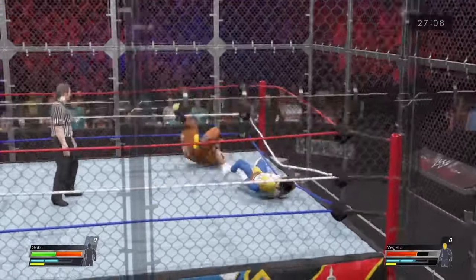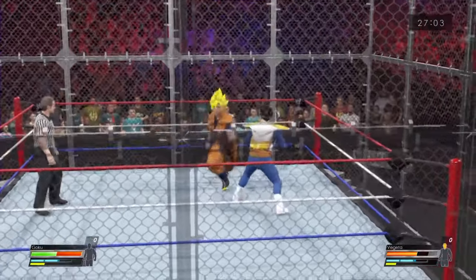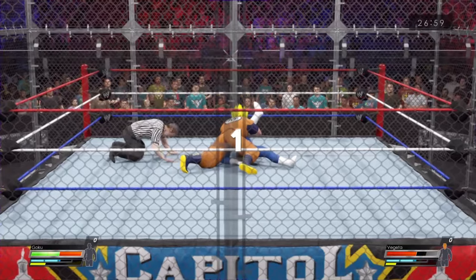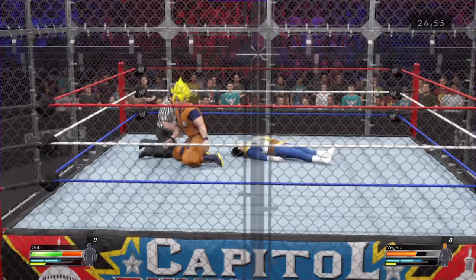He's getting a little better now. Able to evade. Running knee lift. Quickly, the cover. One, two. And he kicks out at two. Couldn't quite slam the door yet.